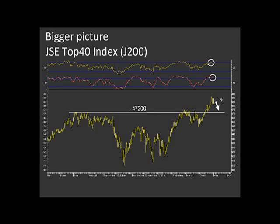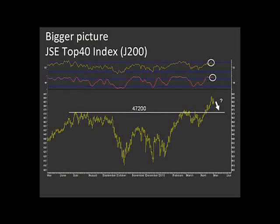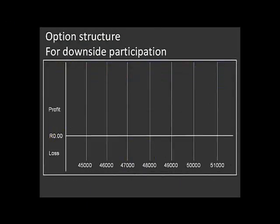And look, if we did have a really deep correction, well, then we're very well positioned for that, because we'll have two option structures which both give us really nice downside participation. But really the purpose for today's option structure is to try and get into some protection which starts and works from a higher level. So let's quickly have a look at how this option structure has been created and what I've done to effect the protection that we've got here.